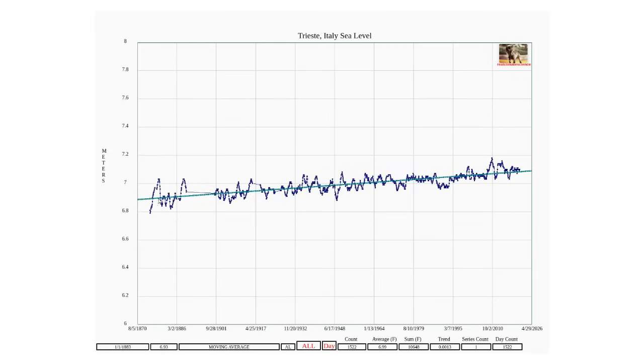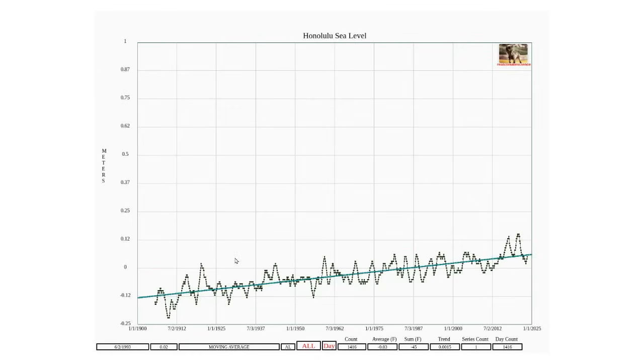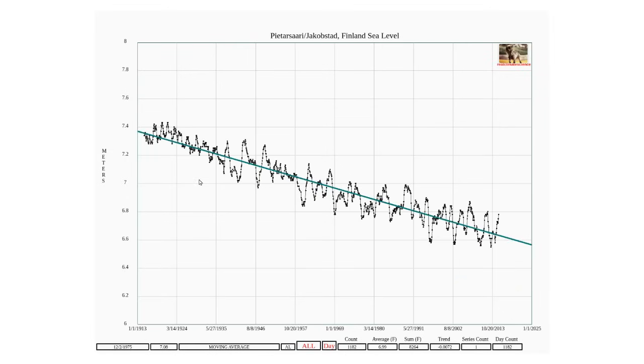In Italy, sea level has been rising at the same rate for the past 150 years. There's no upwards curvature. There's no indication of an acceleration in the rate of sea level rise. Same story in the San Francisco Bay. The rate of sea level rise has been constant for the past 80 or 90 years. Like other tide gauges in Hawaii, the tide gauge in Honolulu also shows no upwards curvature. The rate of sea level rise is the same as it was 120 years ago. In Finland, the land is rising and sea level appears to be falling.